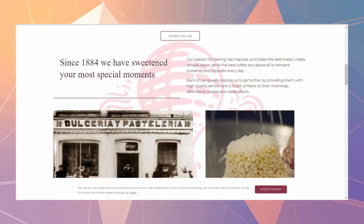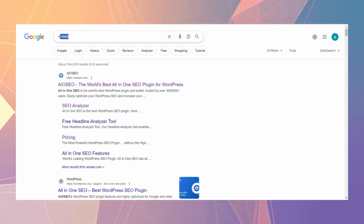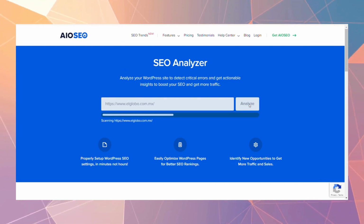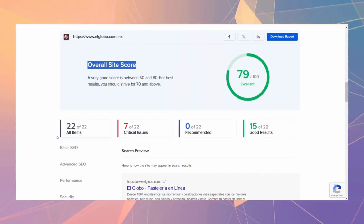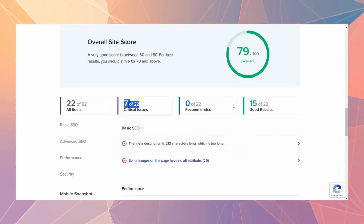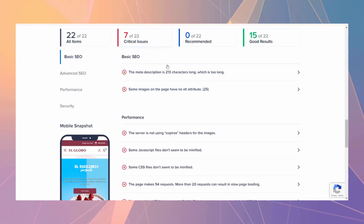Now, what you do is copy the address from here. After copying, paste that website link into the website called SEO and click on Analyze. When you analyze it, you'll see a score for this website, showing how strong it is. You can check all the items and critical issues. Out of 22, there are 7 critical issues. Currently, there's nothing in the recommended section, and in the good results section, there are 15 out of 22.